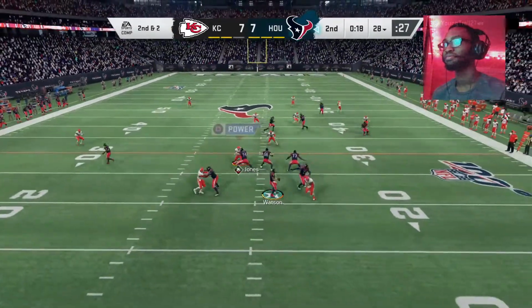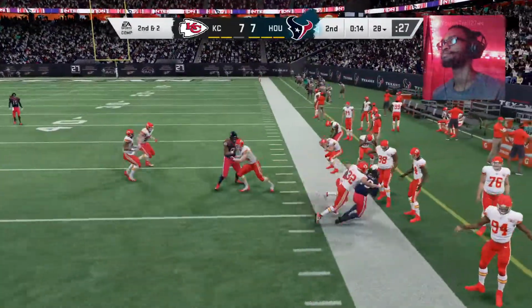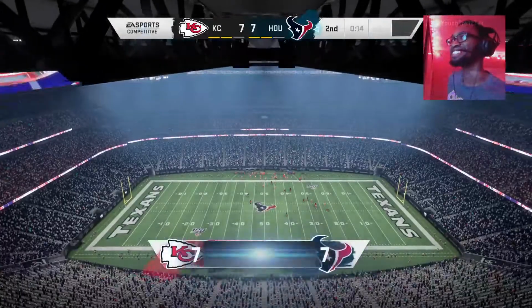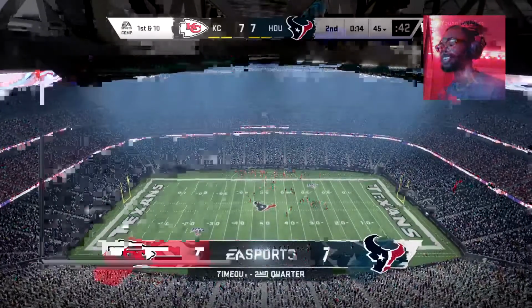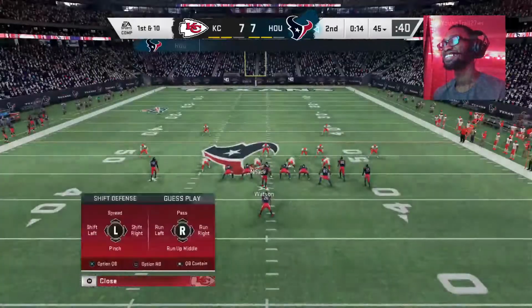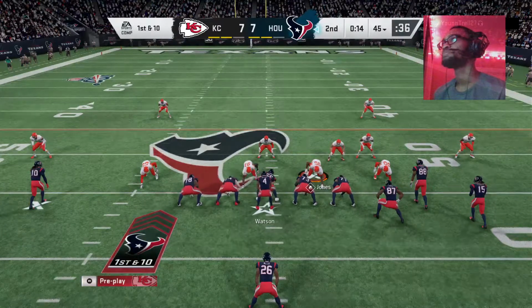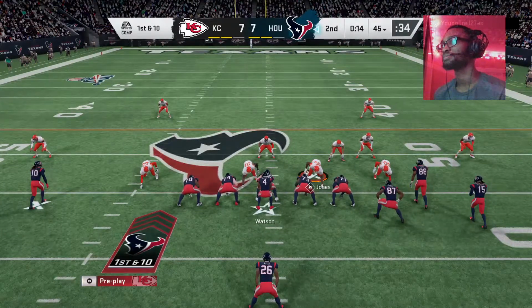Looking to throw again on second down. Watson finds Hopkins, complete. Give him 7 there. The Texans also get a new set of downs. Now the Texans will burn the first of their timeouts as they'll stop it with 14 seconds to go in this first half. First and 10 at the 45-yard line.